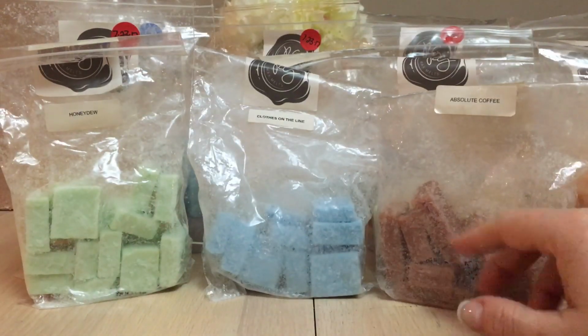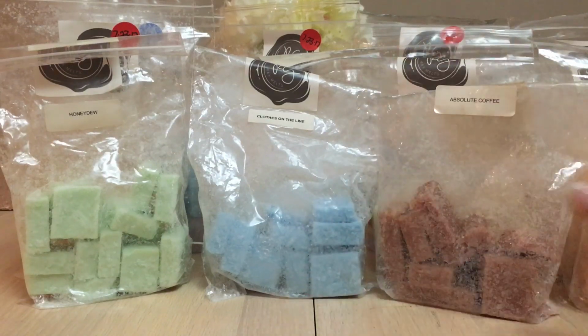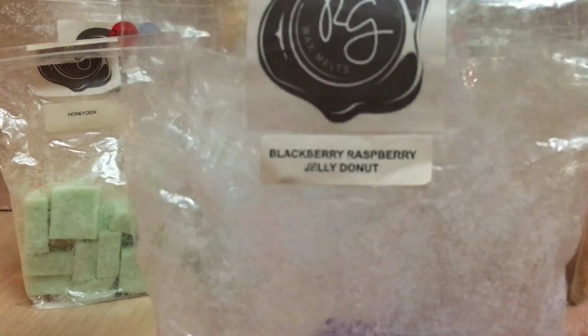It's so good. But that's a majority coffee scent, so you have to like the coffee before any of the other froofy stuff, sweet stuff. I need coffee in my life when it comes to scent.